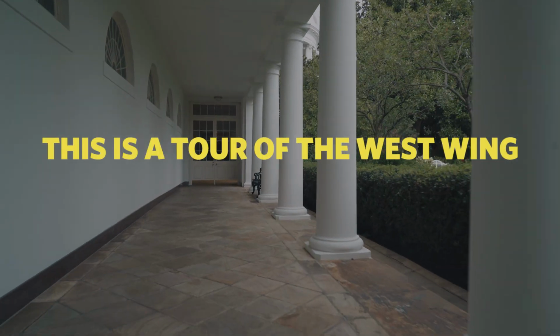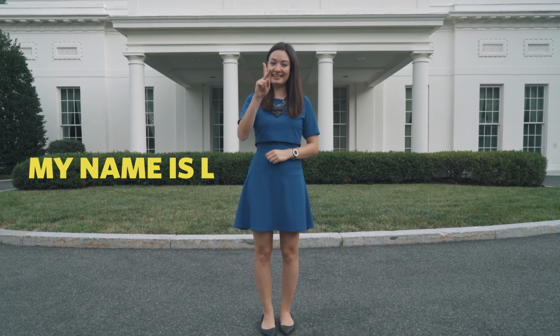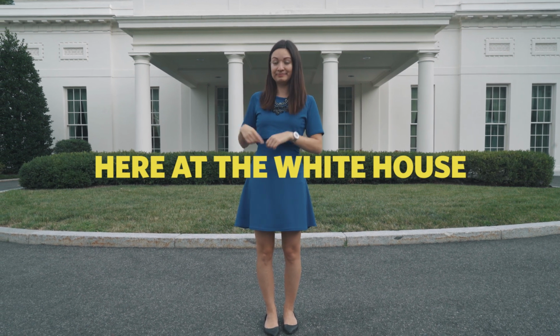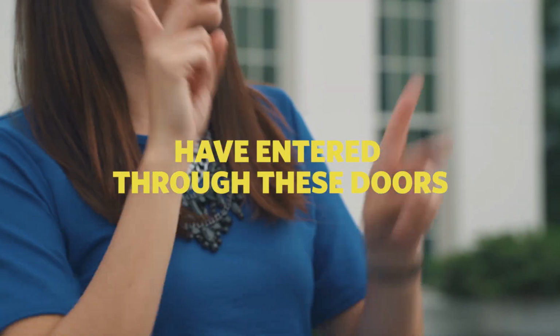This is a tour of the West Wing in sign language. A young woman with dark hair, a blue dress. My name is Leah Katz-Hernandez. Outside the White House, she signs: I'm the West Wing receptionist here at the White House. Since 1902, many world leaders and everyday Americans have entered through these doors.